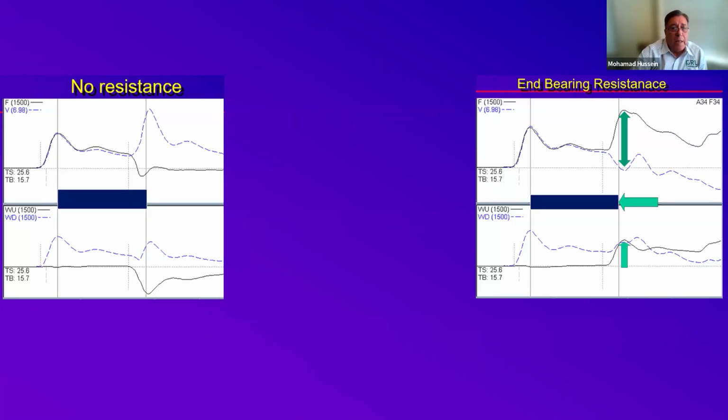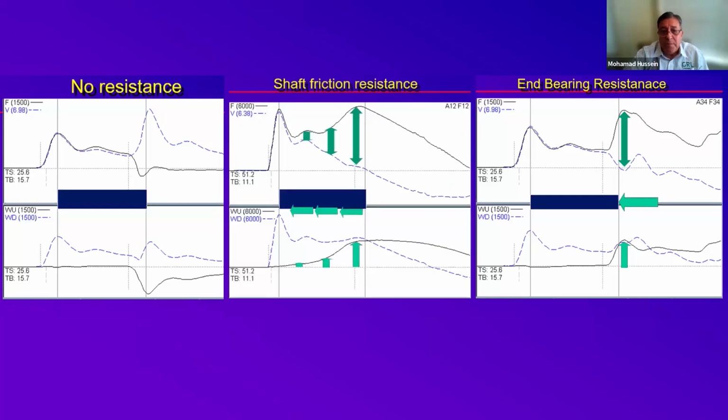So we have zero force at the pile bottom and very high velocity because we have no resistance. On the right-hand side, we see when we do have a lot of end bearing, that tends to increase the force and decrease the velocity. So when we have fixed end bearing, a lot of end bearing, the velocity is zero and the force is very high. Notice the force at the bottom would be higher than that at the top, and the wave going up the pile would be in compression.